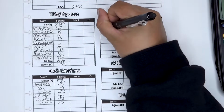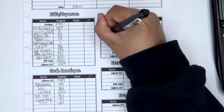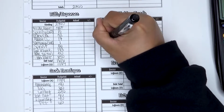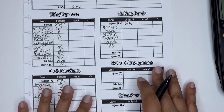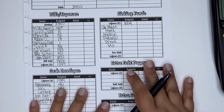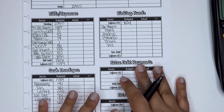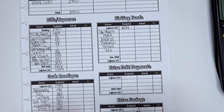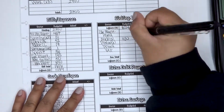So for my sinking funds, I have car maintenance, home medical, personal, phone, and vet. And if you haven't already watched my 2021 budget goals video, which I'll have in the card in the top right corner for you, I've made a commitment to myself to try to save a minimum of $100 a month in my sinking funds, and it's not towards a specific sinking fund. I could do it across all my funds or towards one specific one. I do know I definitely want to save $100 in my medical fund for sure, so we'll put that down there.